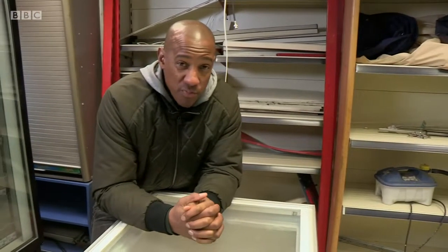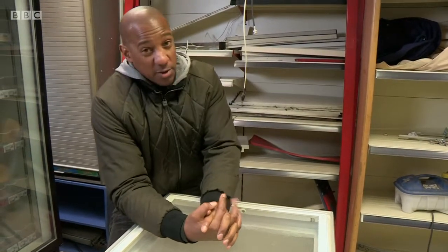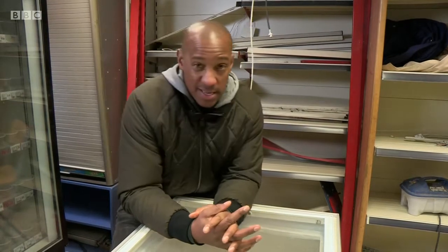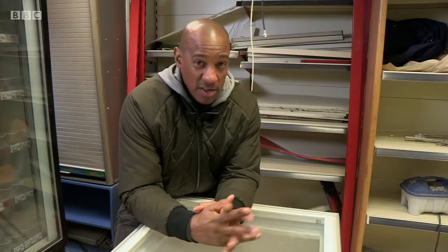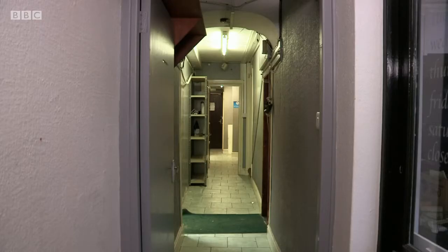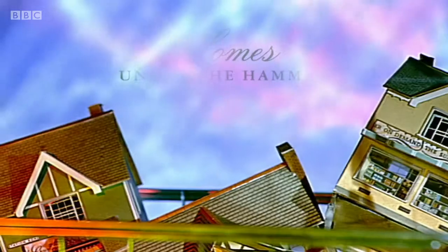So, for a first project, Gareth is starting big. You could say there's a fair amount of work that needs to be done here. If I was him, I'd start with the electrics. The big question for me is, what's he going to finish up with here? Is it going to be a four-bed house? Is it going to be residential upstairs, commercial down here? Gareth doesn't know, but you can find out later in the programme.